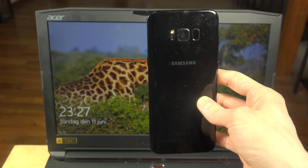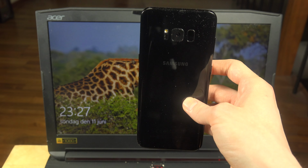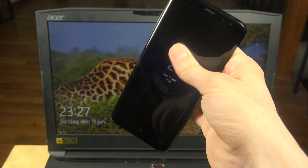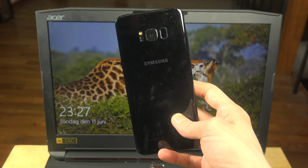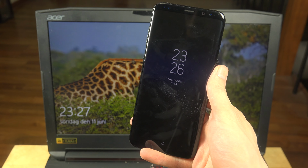This one is also running on the latest, I think, 600 megabyte update that you can install after you have got it from a store. I'm gonna return this device in a few days because right now I am just borrowing it. But I am still gonna have my main Galaxy S8, so definitely let me know if you want me to do any specific videos on it.